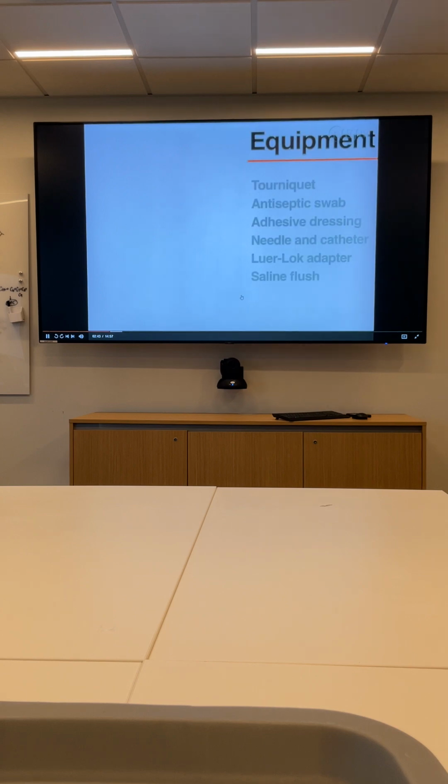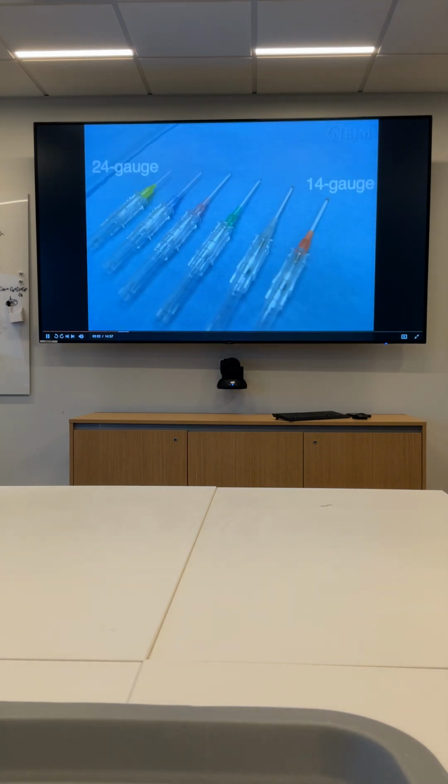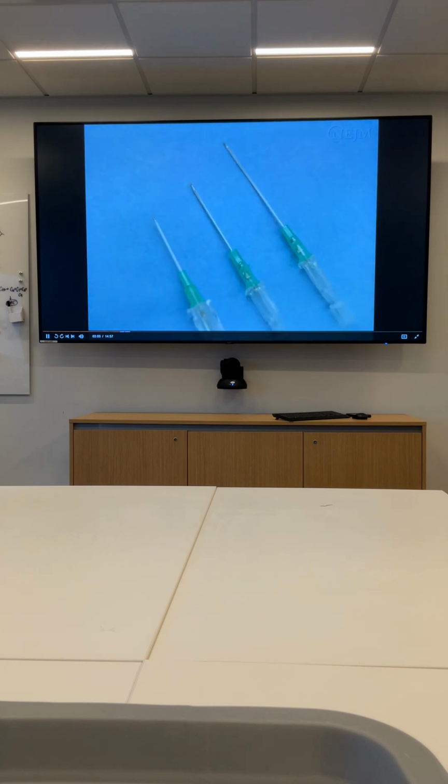Before starting the procedure, collect the necessary supplies. You will need a tourniquet, an antiseptic swab, an adhesive dressing, a needle and catheter, a Luer lock adapter, and a saline flush. The most common IV catheter consists of an inner needle and an outer catheter. Common sizes range from 24 gauge for newborns to 14 gauge for adult trauma patients. Most IV catheters are about 1 inch long, but longer catheters are available for cannulation of deeper peripheral veins.